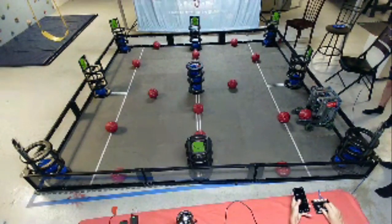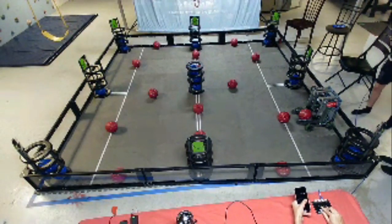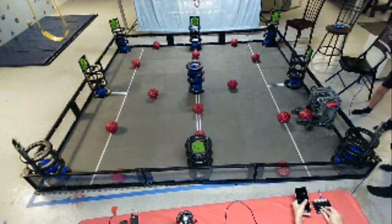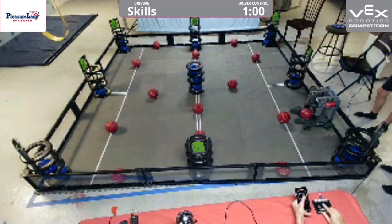This is where the nerves can kind of get to you, right? So do we have a thumbs up? You're ready for driver control? Yeah, we're ready. They are ready. Well, let's do this in 3, 2, 1, go.